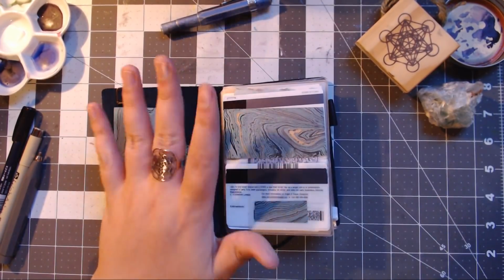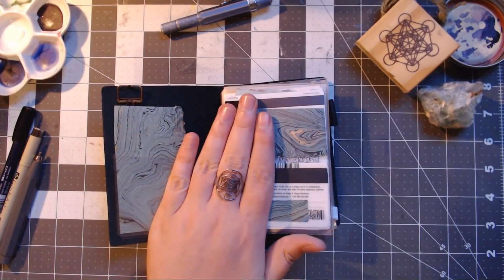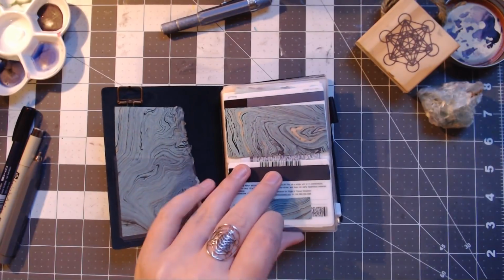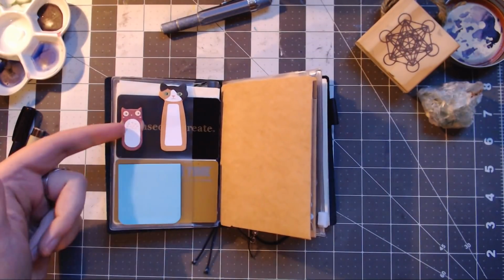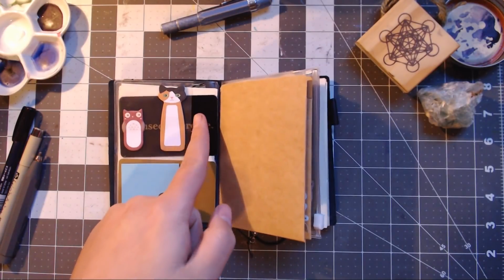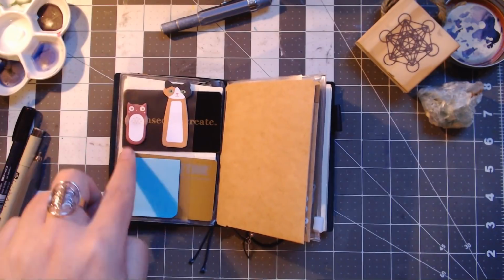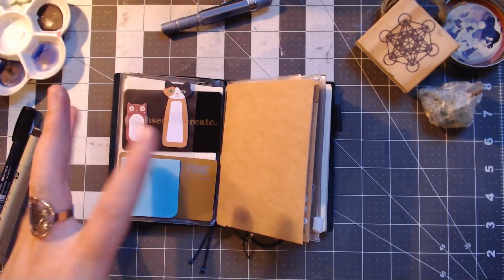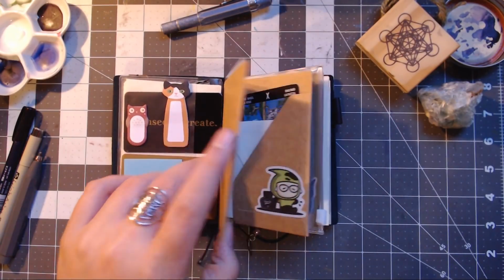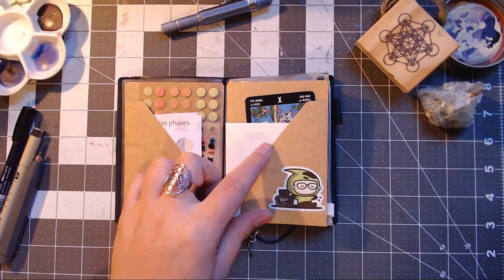Then normally in this I have it flipped over for privacy, of course. So I have my debit card and my driver's license, and on the back I have my gym membership card and other cards that I use at stores and things like that, as well as some sticky notes, and it's kind of like a little dashboard setup. Then we have my little craft folder, and in here I keep some different things.